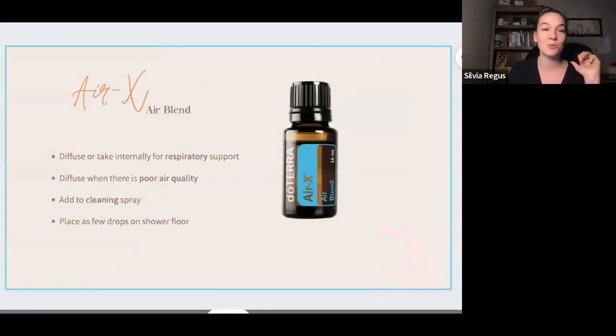Air X is a really beautiful blend of Litsea, tangerine, grapefruit, frankincense, and cardamom. It has an intense citrusy aroma. It's also woodsy, and you'll catch some herbal notes as well. Air X is designed to freshen the air when it's diffused. This was an oil that was used a lot in China, where the air quality was very poor, and it was something you would diffuse every day.